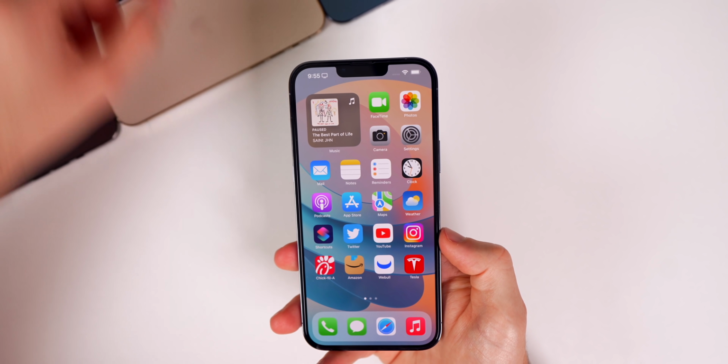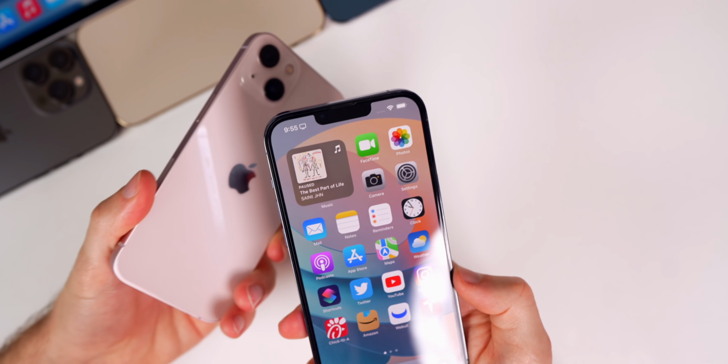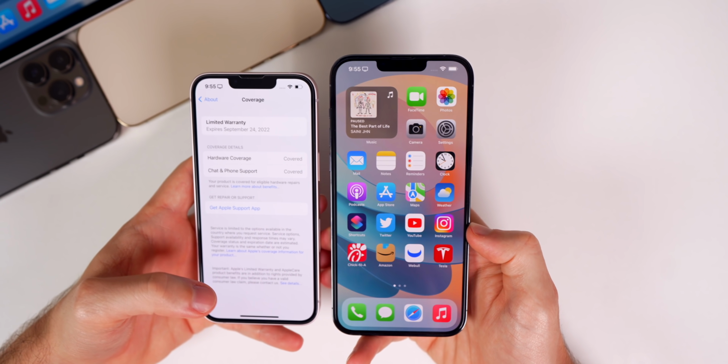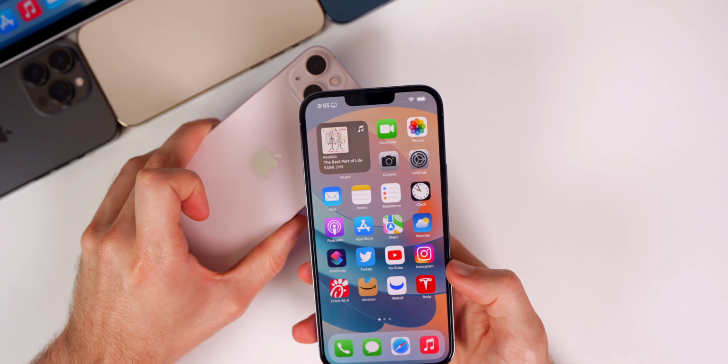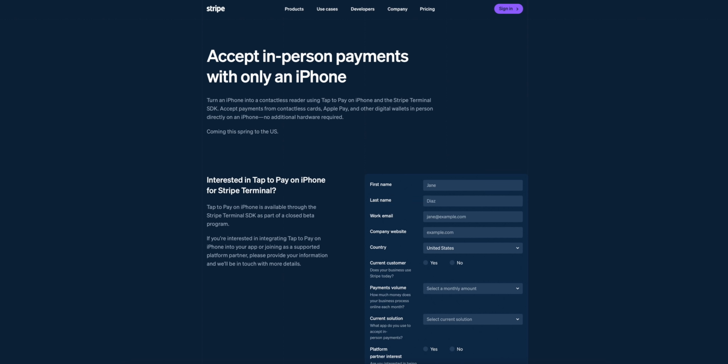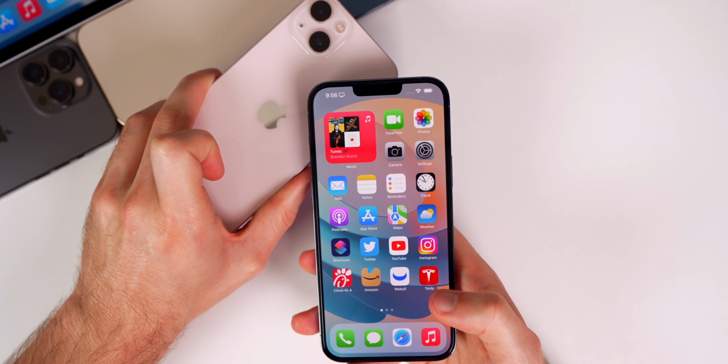With this new Tap to Pay feature, you're just going to be able to simply tap your phone on another phone and be able to pay for a good or service. This feature is currently active in iOS 15.4. We're just waiting on third-party vendors to adopt it, and it looks like Stripe is going to be the first one to allow payments via Tap to Pay. So this is awesome. I cannot wait to see more people enable this payment process.